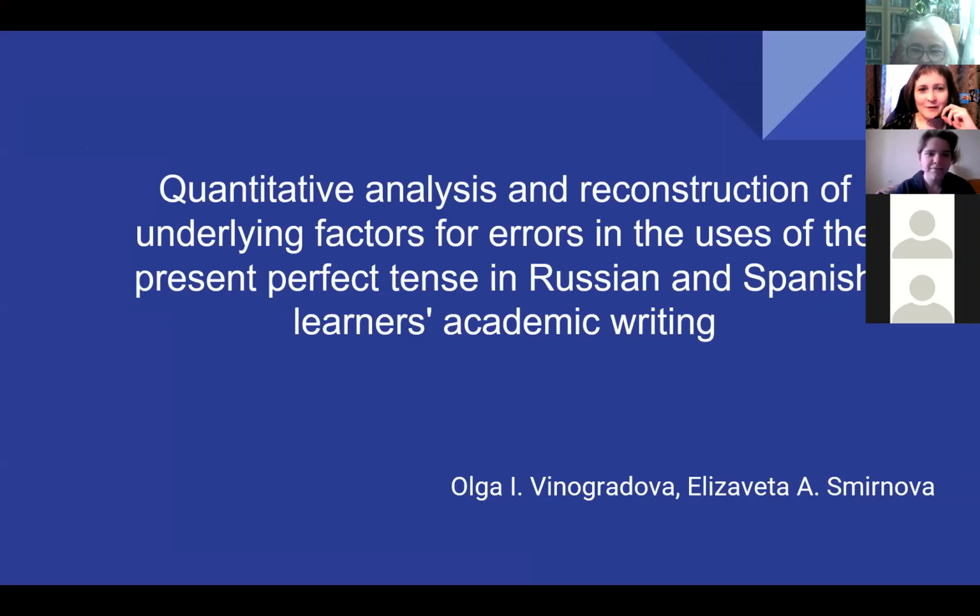Right, so thank you. The title of our talk today is Quantitative Analysis and Reconstruction of Underlying Factors for Errors in the Uses of the Present Perfect Tense in Russian and Spanish Learners' Academic Writing. And I should say that this is work in progress. So we began this study, this research, almost 3 years ago, and we are still in the process of carrying it out.